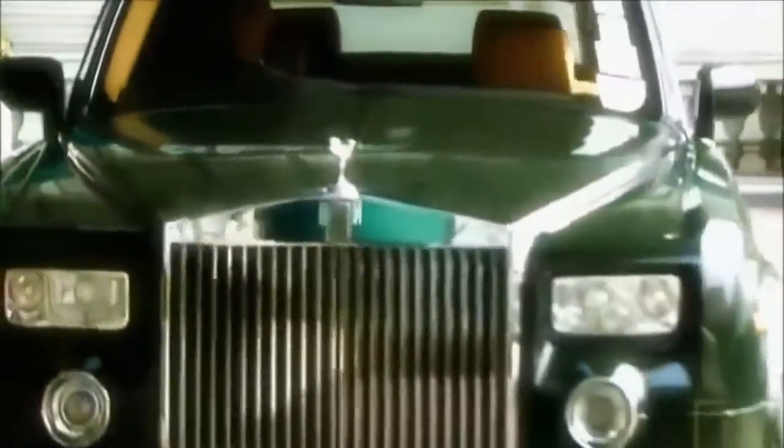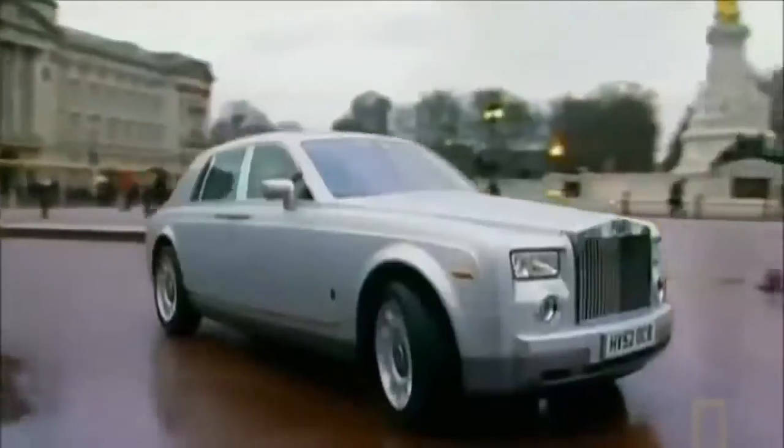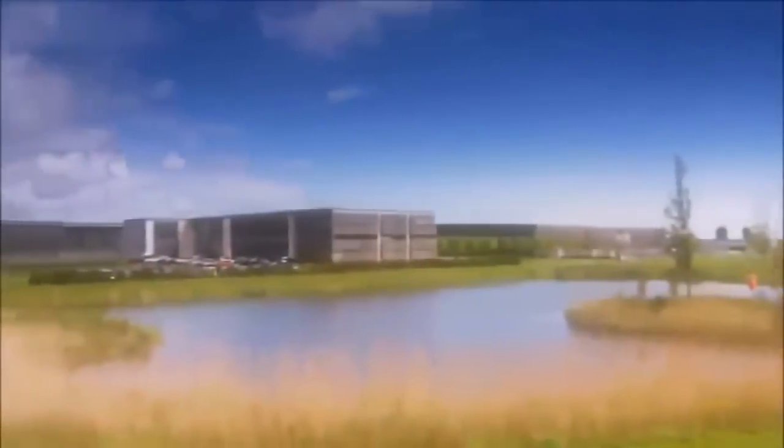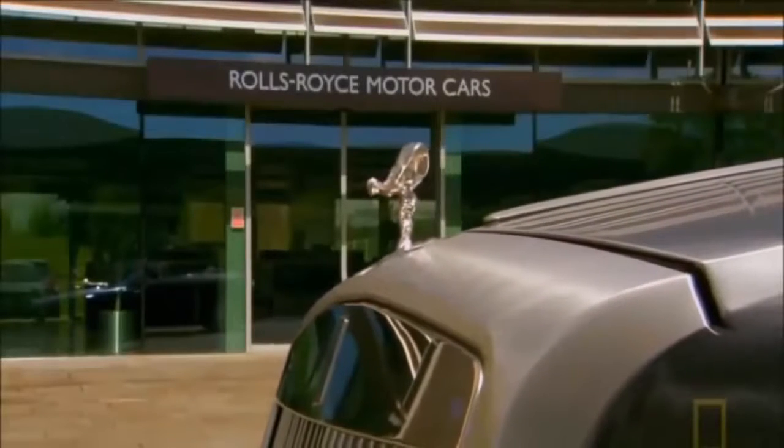Rolls-Royce is more than just the world's ultimate luxury car. For the British, it's a source of national pride. Everything has to be first class. There's only one place you'll find all this: the ultimate luxury car factory of Rolls-Royce Motor Cars.